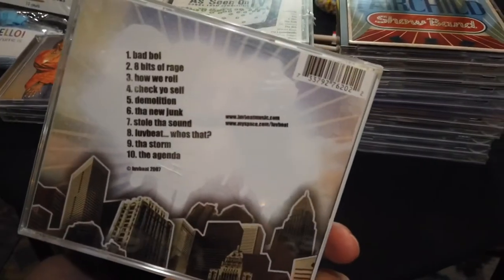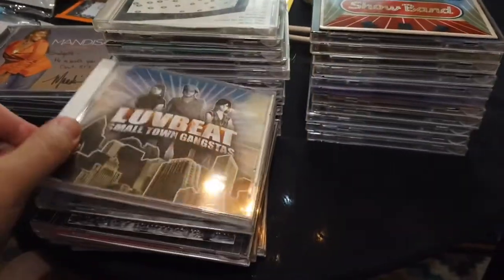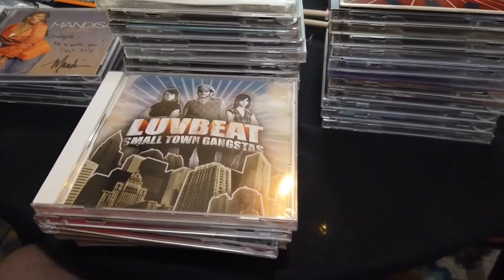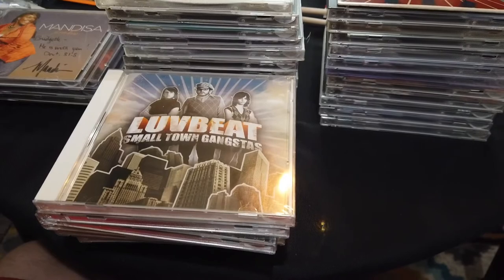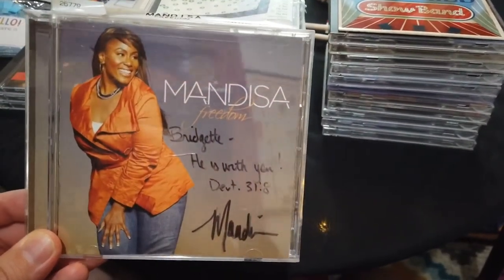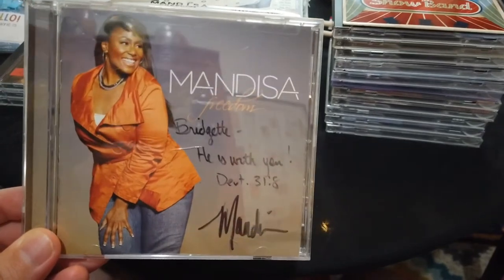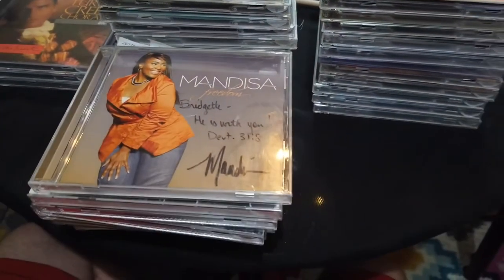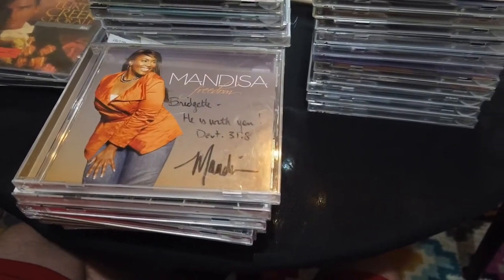And this is a sealed version of their CD, so it's funny. My brother bought it when we were at the show, but I had to get it since, I don't know, that was just a random find. She also signed another CD that I like and that I already have, so I had to get it because she signed it. Now, I'm not Bridget, but thank you, Bridget, for donating your CDs.